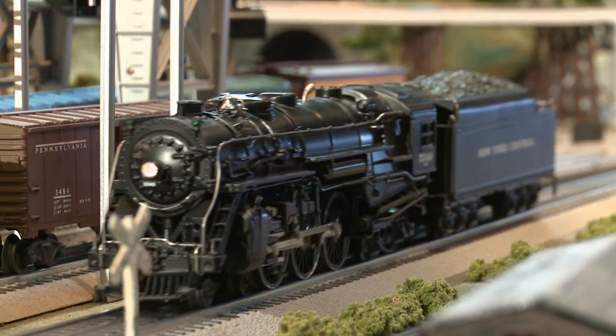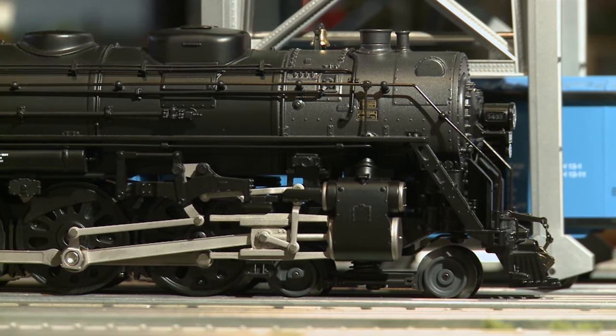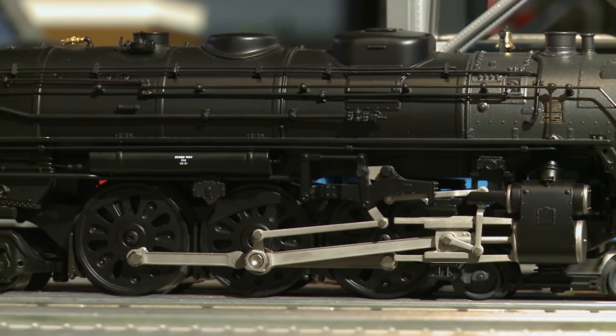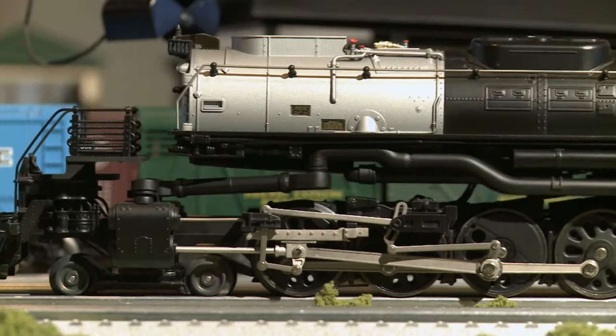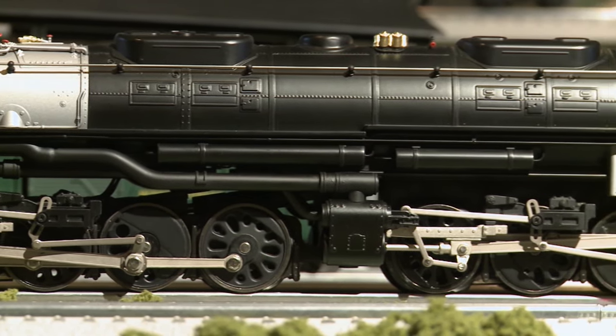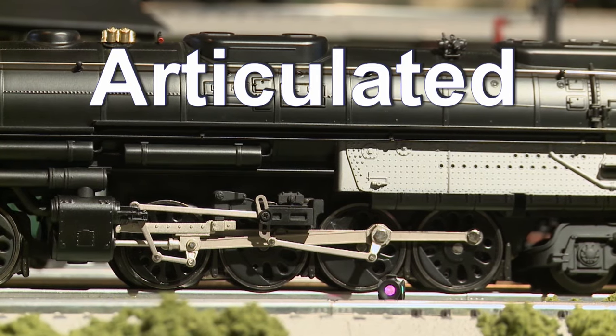This steam locomotive is what most steam locomotives look like. It has a single set of drivers. Those big wheels in the center are called the drivers. The drivers move the locomotive and pull the train. For more pulling power, some bigger locomotives have two sets of drivers. We call these types of locomotives articulated.